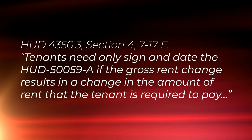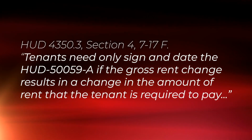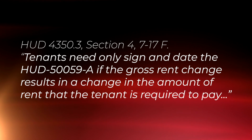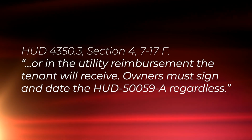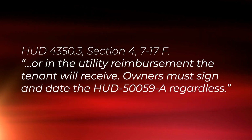Tenants need only sign and date the HUD 50059A if the gross rent change results in a change in the amount of rent that the tenant is required to pay, or in the utility reimbursement the tenant will receive. Owners must sign and date the 50059A regardless. We will discuss the submission and approval process during a future tip.